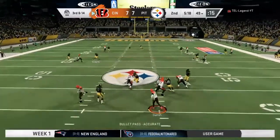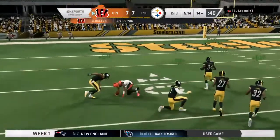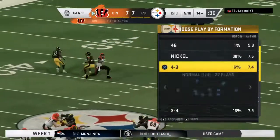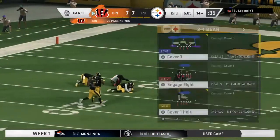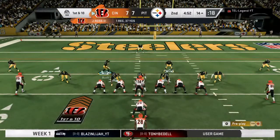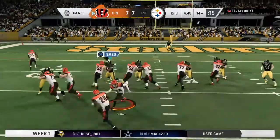Dalton here from the gun, trying to lay one up deep. This is caught inside the 15. That goes as a gain of 37 on 3rd down. That was an excellent read right there. Saw cover 1. That means it's just a single high safety. So you know if you throw the ball to the outside part of the field, help is going to be a little bit late getting there.